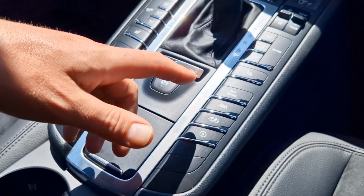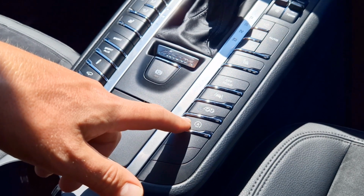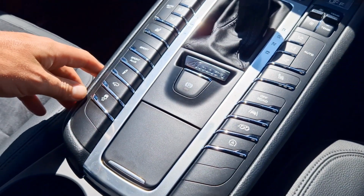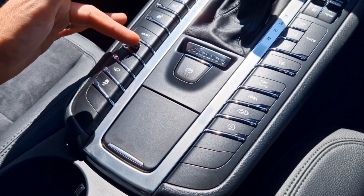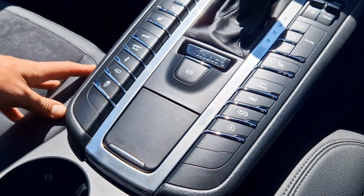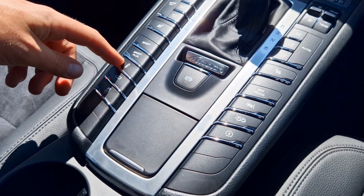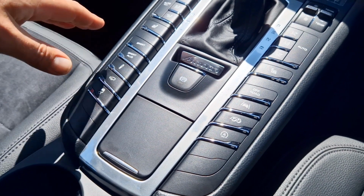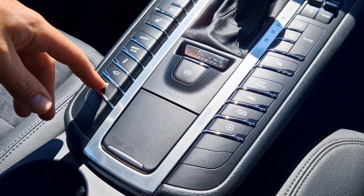Automatic start-stop, to turn the engine off in traffic. Again, you're not going to be playing around with that all of the time. Road mode, off-road mode. Again, you're going to be stopping and thinking before you do anything else. And then the different driving modes. You've got Sport, Sport Plus. And then if you turn them off, you're back to normal comfort mode. This here is the adaptive dampers for the suspension, and then this will run the car in the lower ride height as well. And then you've got traction control here as well.